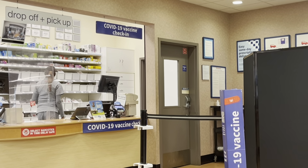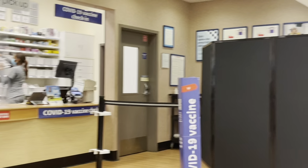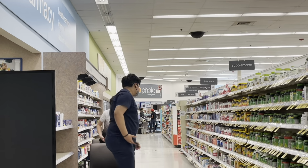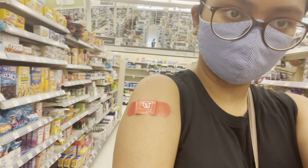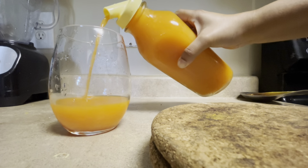So I came for my COVID vaccine second dose. I had my first dose 24 days ago. So you can have your second dose even if you don't have it on the 21st day. You can rebook your vaccine accordingly. And done. Let's have some freshly squeezed carrot juice.